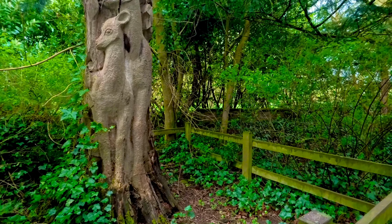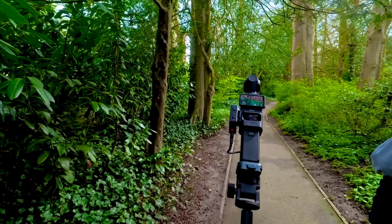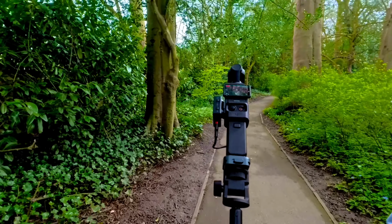Try not to bounce up and down. It's much easier with that 4D gimbal device. Scotty makes stuff.